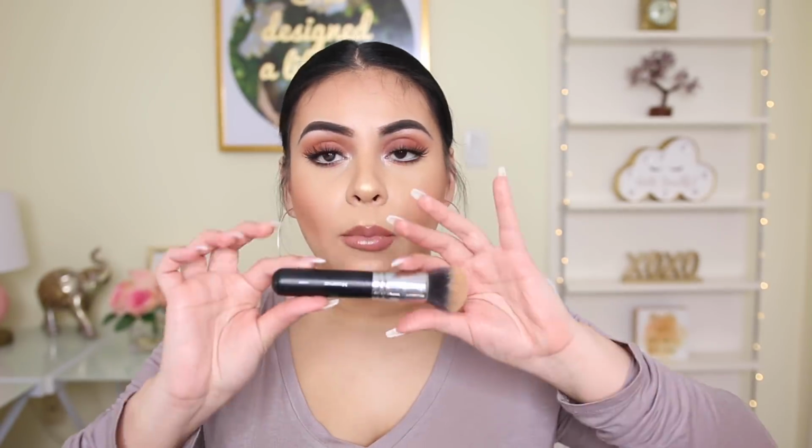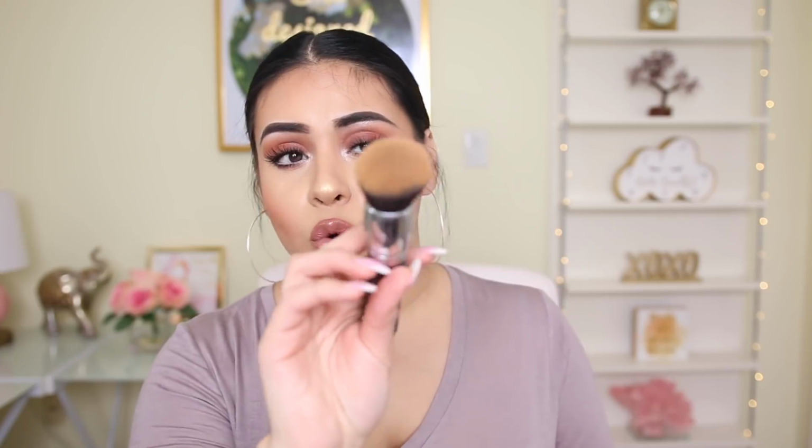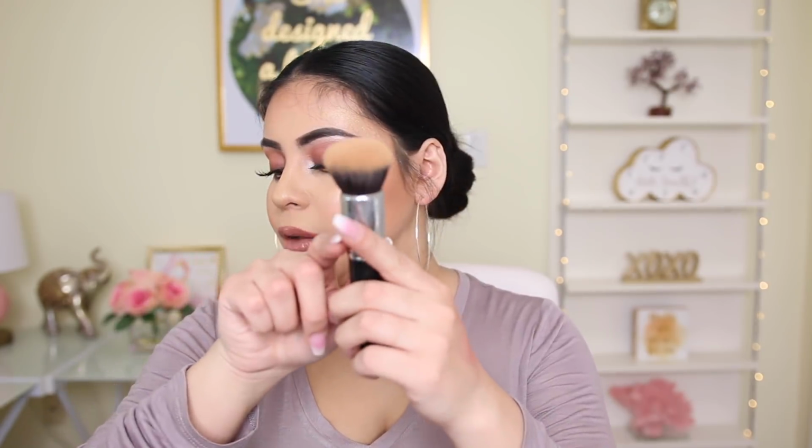For foundation, I love the Morphe M439. I know this is very popular, but this gives you such an airbrush, full coverage look. Really love this for packing on the product. It doesn't absorb your foundation, which is great because you don't have to use a lot, but you still get that full coverage look with this brush. Love the way the bristles are. It's just the perfect foundation brush.